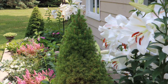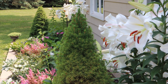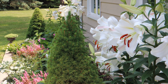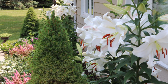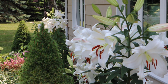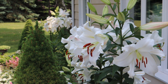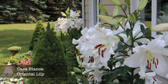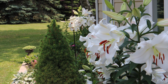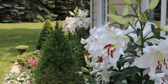Okay, this is a look from the porch looking out into the front flower bed, and you can see off to the right of the screen our oriental lilies have just opened up, and the smell is so intoxicating, and the flowers themselves are absolutely beautiful. This variety is called Blanca, so they're just like a snow white, pure white variety. And I have several of them growing in this garden bed.